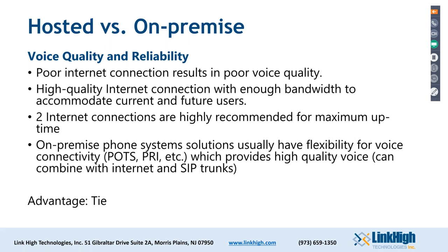On-premise phone systems have a little more flexibility. An on-premise phone system can use a variety of voice connections. They can use POTS, and POTS just stands for Plain Old Telephone Service, PRI, which is really a voice T1. Those are the highest quality, the most expensive connections, and then you can use internet and SIP trunks for cost savings.